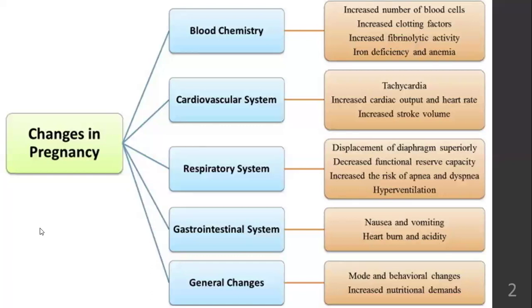Your heart, tachycardia. Tachycardia means the heartbeat per minute increases. When it is more than 100 or 120 per minute, we consider it tachycardia. Increased cardiac output, the rate at which the heart is pumping the blood.